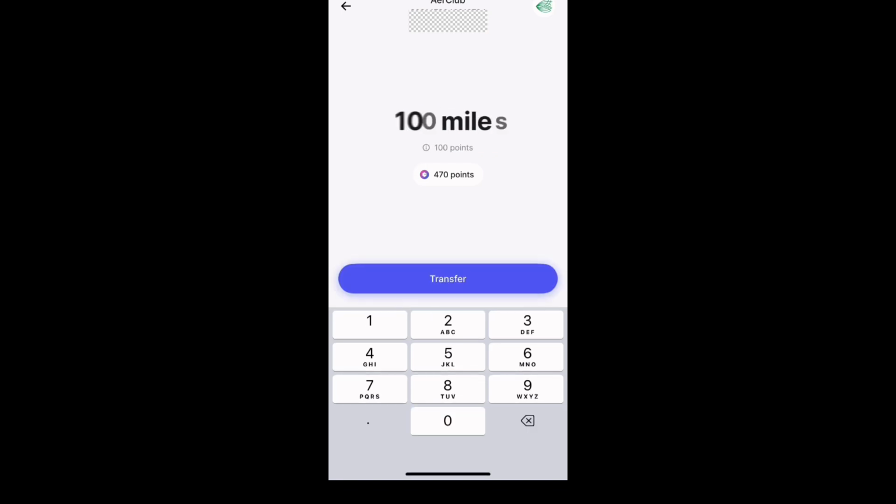Again, Uncle Scrooge. Pardon the noise in the background. That's another train passing through. Again, 100 miles, Uncle Scrooge coming right through.